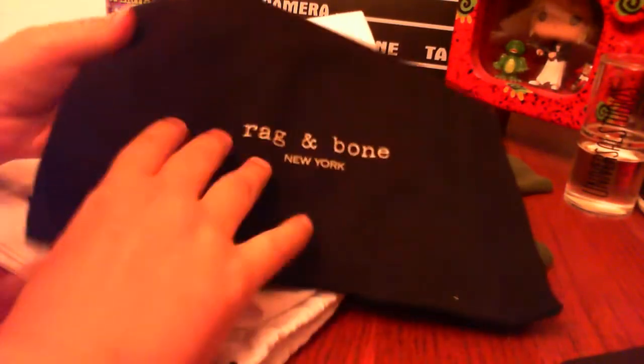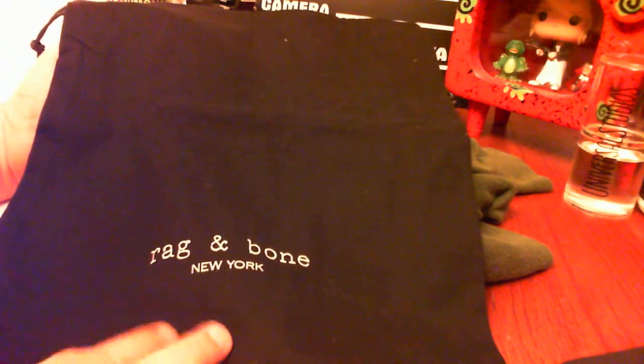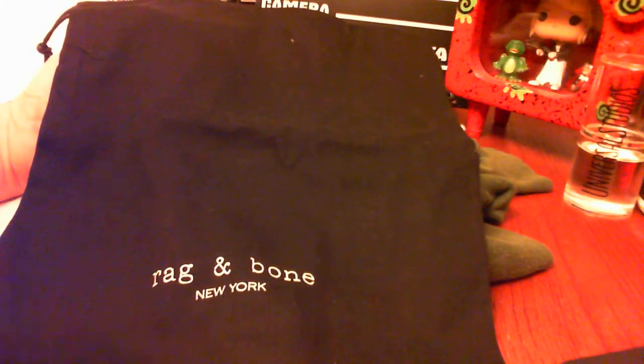Okay. So what we have here are dust bags. Basically, if you are not a connoisseur of high-end handbags or shoes, you may never have seen one of these before. But basically these are fabric bags with the logo from a company on them that you get when you buy a very high-end item in order to protect it when you're not using it.